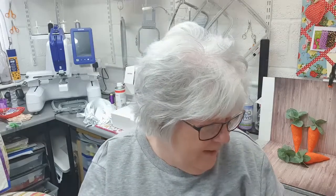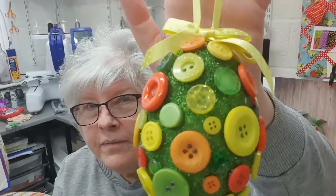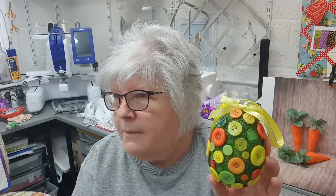I like that. And then this is another one I've made, and it's a polystyrene egg. All I've done is put glue on and put green glitter on, and then hot glued some buttons on. Now with polystyrene, you've got to be careful with what PVA you use. This polystyrene egg shape is quite a dense one, and I can't remember what PVA I used, to be honest, but you do need to test your PVAs out on your polystyrene because they do melt the eggs if you're not careful. But no, this is good, this is nice, and it's a good way to use up your buttons and any bits of glitter you've got.